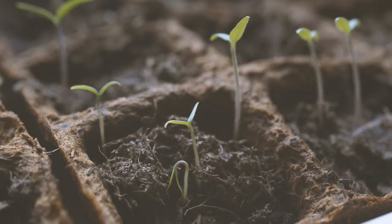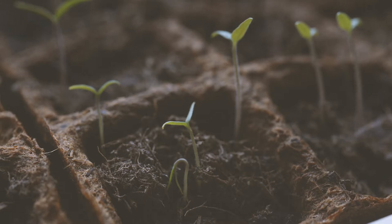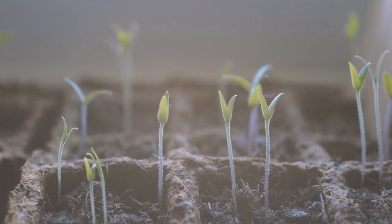My seedlings indoors, however, grew wonderfully, which you will see in these time lapses I made. It was so much fun making them. I think I should do that more often.